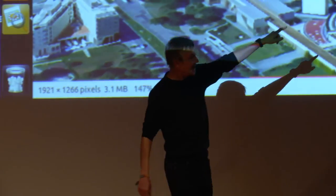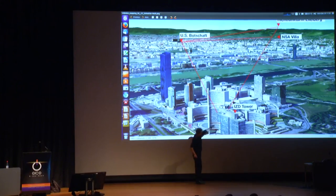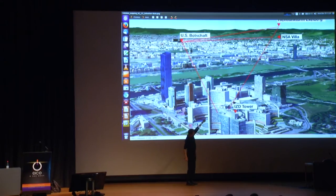All right. Here you see the IZD tower and the UN buildings, the American embassy and the NSA villa. And in the back, the Exelberg radio tower. We have them in Google Maps, but I didn't bring this picture. I rebuilt this in Google 3D and you're able to see that the nose of the ISZ tower clearly looks towards the tower.